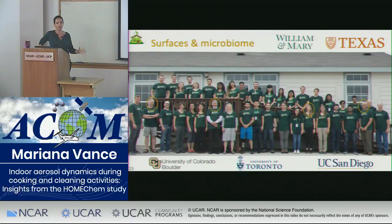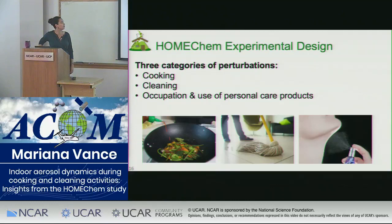So in terms of the experimental design, we had 3 main categories of perturbations. So this is not just an observational field study. We were doing things in the house, right? So we tried to focus on activities that people perform in their everyday lives, to be as representative as we possibly could. So we focused on cooking, cleaning, and then human occupancy and the use of personal care products, because studies have shown in the past that just by inhaling, exhaling, and just being in the room, our own presence is changing the chemistry of the indoor environment.